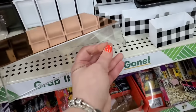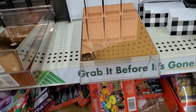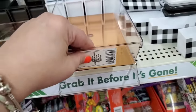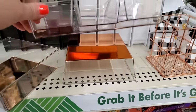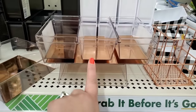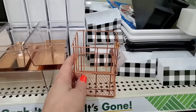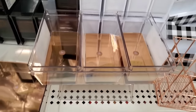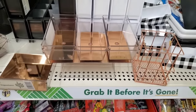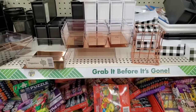Take off the sticker, obviously. Turn it over, because the mirrored part is what makes it really cool. Put this here, fill it with ice, or you can use the smaller square one to create the chiller, and you could buy one for napkins, put your utensils in here. You guys, I'm about to go crazy. I absolutely love this whole rose gold look. I think it's gorgeous on a super duper inexpensive budget.